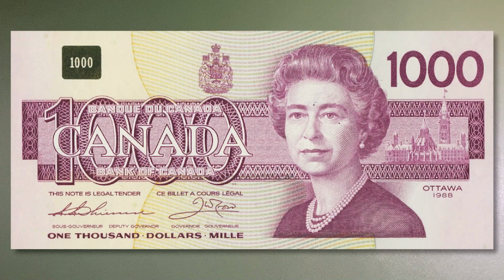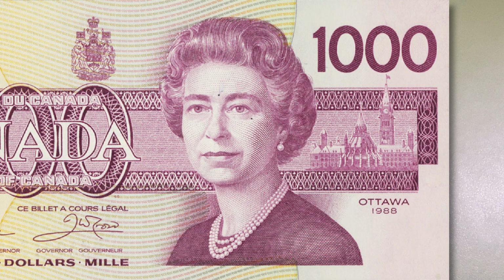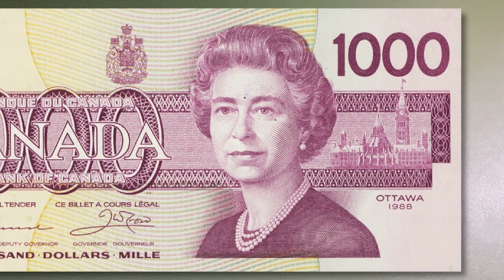The rose-colored 1000 note was reintroduced in this series, replacing the 1954 issue that had remained in circulation and print, but it was the last 1000 issued by the Bank of Canada. The notes were withdrawn from circulation for criminal activity reasons in 2000. Queen Elizabeth II makes her first and last appearance on the $1,000 denomination.